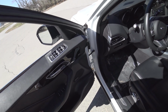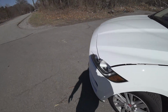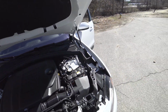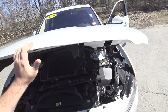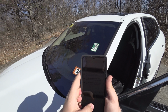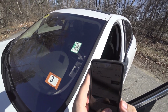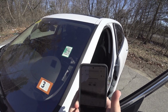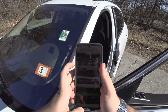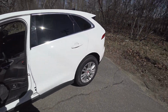Not sure what trim level this is. Yeah, I'm not 100% sure on the trim level, but my video title should say. So what I can do, go one better. P7869, view results. It is the Prestige. And then there's your internet price, $36,000. Actually, it's not bad.